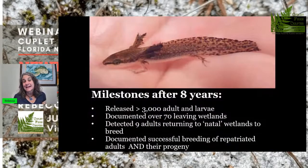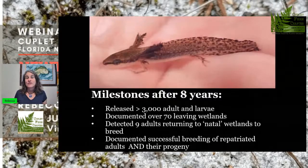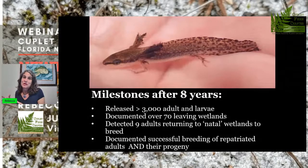So, anyways, after 8 years, we've released over 3,000 adults and larvae, and we've had some successes. We've documented quite a few of them leaving the wetland that we had repatriated them into. We've detected some returning in subsequent years, which is what you really want to see, right? Coming back to that wetland to breed. And then we've also been able to document that captive born newts put into a wetland will breed. So that was a big deal, right? And that their young will survive. So we've had some successes. We are looking forward to seeing more this year.